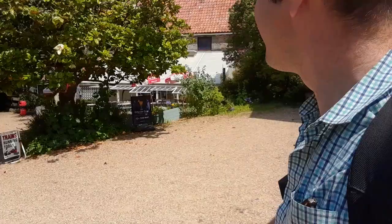We're going to go and find the miniature railway. I might do some of the gardens when I've had a go on the train, we'll have a look. Oh, that's what I always like to see. Look at that sign. It says trains running today. So this is what we've come here for.